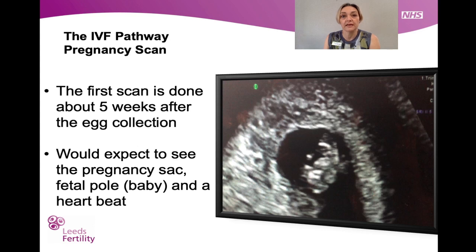If all is well, you will be discharged from Leeds Fertility at this stage and invited to book in with your GP and your community midwife to start the antenatal care process. Our job is complete for now.